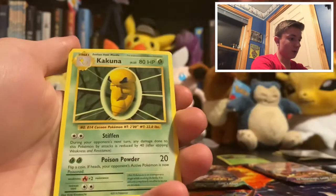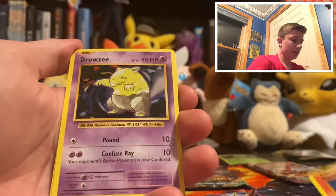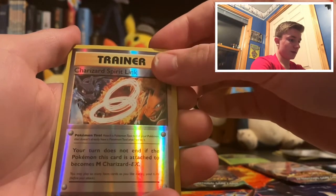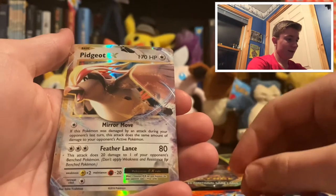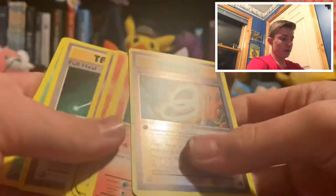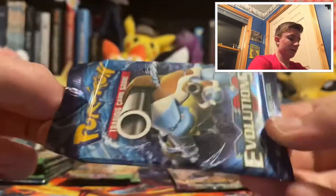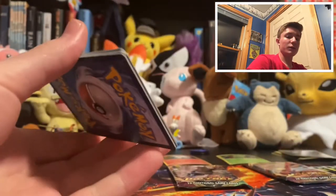Charizard Spirit Link, Kakuna, Full Heal, Nidoran Male, Ponyta, Drowzee, Electabuzz, Vulpix, Charizard Spirit Link Reverse. Is this a sign? No way. Oh, Pidgeot EX. Very cool card nonetheless. I thought that was going to be a Charizard of some sort. Did anyone see that? We got two Charizard Spirit Links. Imagine if this is a Charizard. Oh my gosh. Well, this one's not going to be. But we still might get something cool out of it.